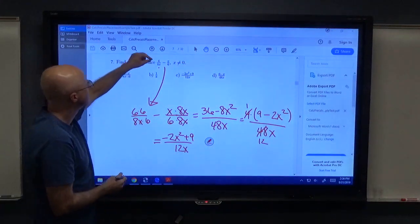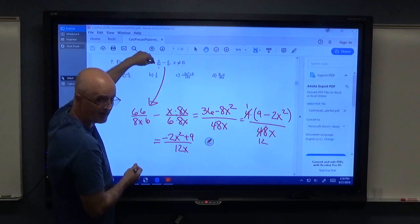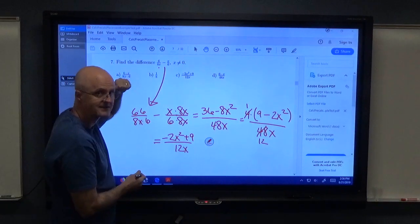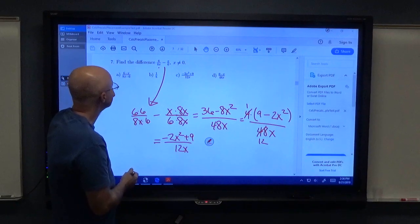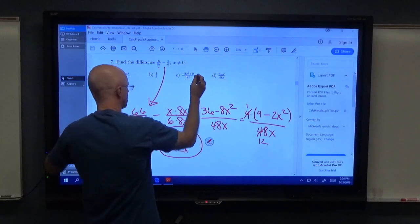Okay, I really could have simplified this first fraction a little bit. I could have written it as 3 over 4x to start with, and then gotten a common denominator of 12x to see that more easily. Okay, that is the answer, and that is choice C.